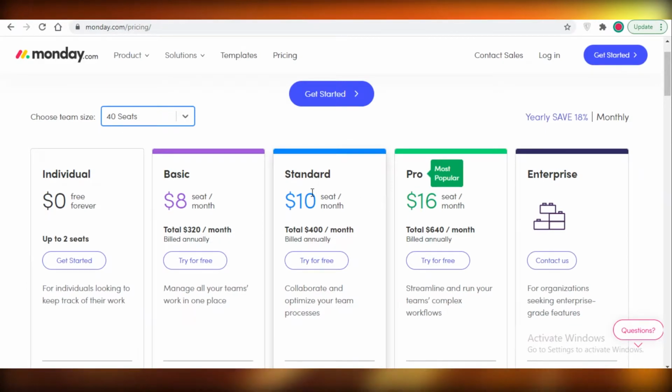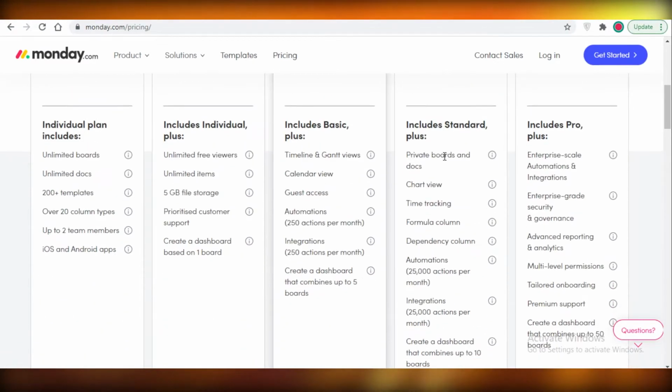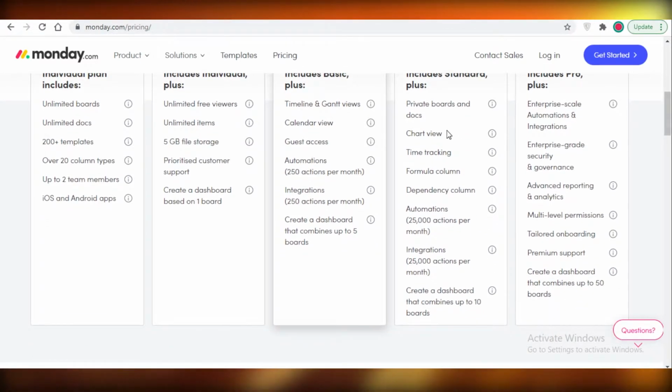Now, in comparison to the Standard or the Pro version on Monday.com, which ranges from $10 per seat per month to $16 per seat per month, which allows you unlimited views. So you have timeline, Gantt, and calendar views. You get guest access, automations, integrations, and dashboards that combine up to 5 boards. You get private boards and docs. You have chart views, time tracking, formula columns, dependency columns. You have automations. You have integrations, and those are limited to 25,000 per month, and that is a lot. And after that, you also get to create dashboards that combine up to 10 different boards.